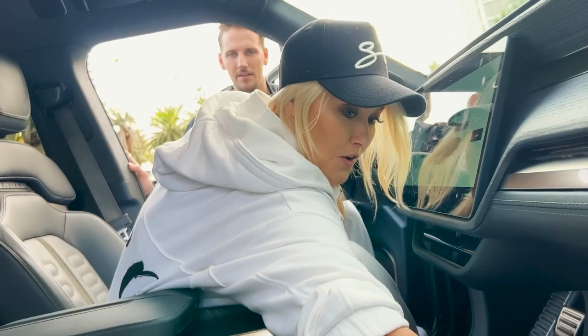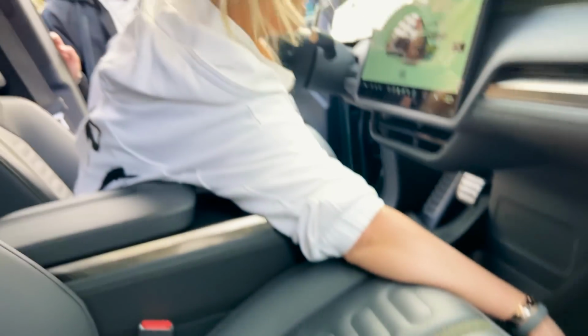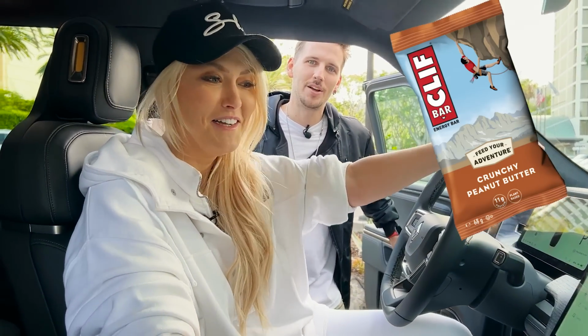Now, it isn't a lot of space, to be fair, but it's enough to put your sunglasses or some lip balm. I'm talking from a girl's perspective. Or a few, what do campers tend to eat? Like Cliff Bars? Yeah, Cliff Bars. A couple of Cliff Bars in there.